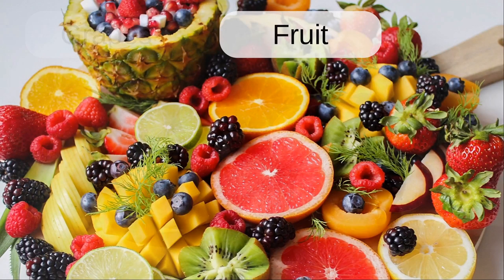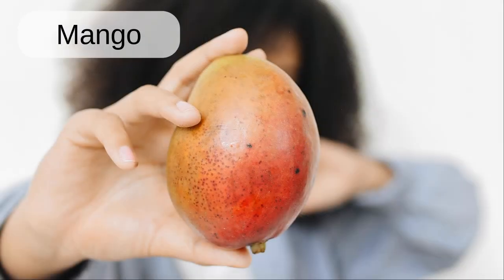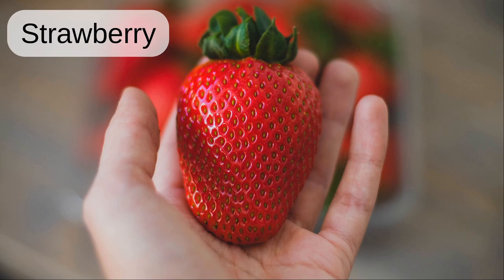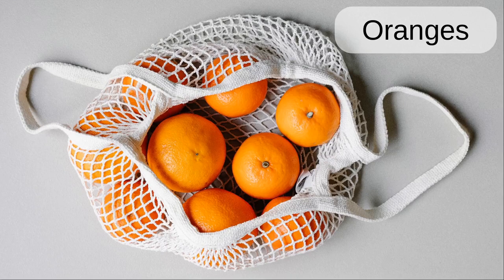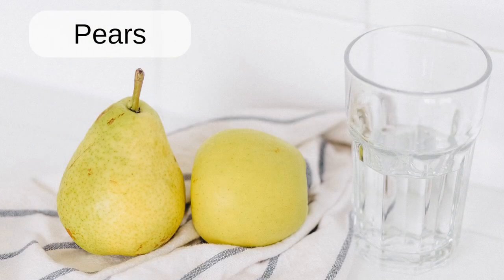In the fruit section, you'll be able to find grapes, a lemon, a mango, a strawberry, oranges, a peach, pears.